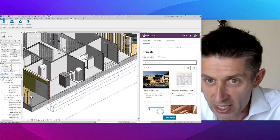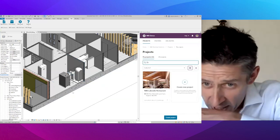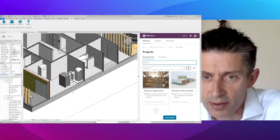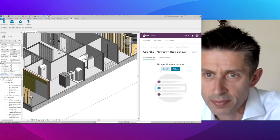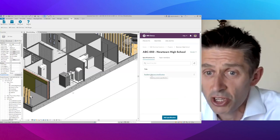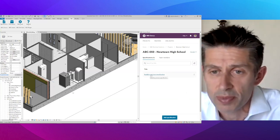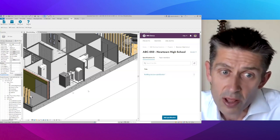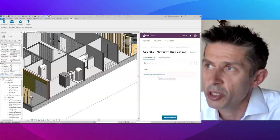And by logging on, I see all of the same projects. So there's the Lakeside Restaurant, was it school? I think I was demonstrating earlier. There's the school project. And if I just refresh this, I can see the building services specification I set up 7 or 8 minutes ago. So the first thing I do is link the Revit model to the specification.